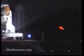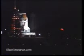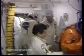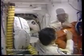T-minus 2 hours, 37 minutes and counting. This is shuttle launch control. This is a close-up shot of the hydrogen flare stack located inside the pad perimeter. Hydrogen vapor is vented off from the external tank as the loading operation continues and the topping off phase continues. That propellant is vented off through that flare stack and away from the vehicle.